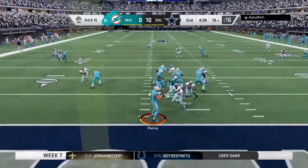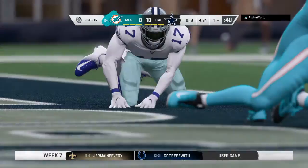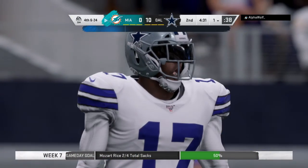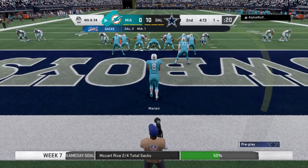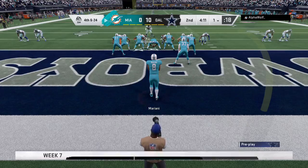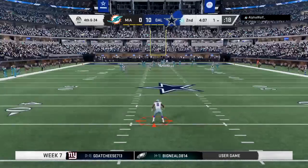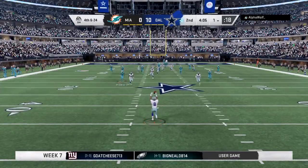Off the play fake, Malone. As I was watching the play unfold, my eyes immediately went to the referee because I wanted to see, was he going to put those two hands over his head and that universal signal for a safety? But it's at the one-yard line. You know you're playing with fire when you get sacked that close to the goal line.